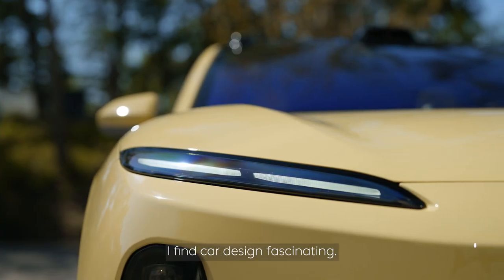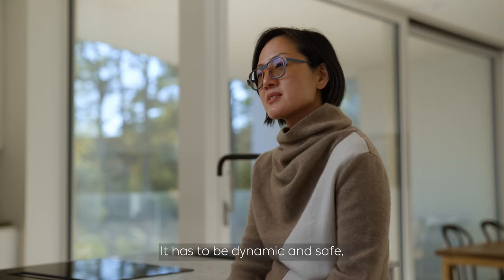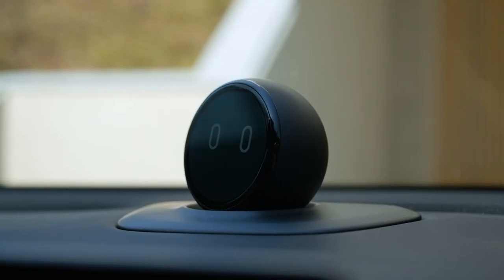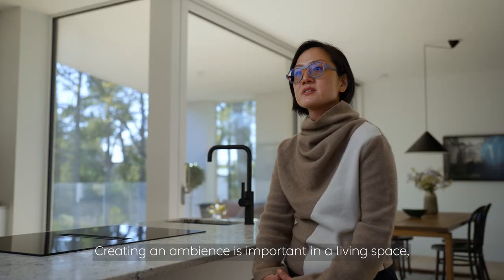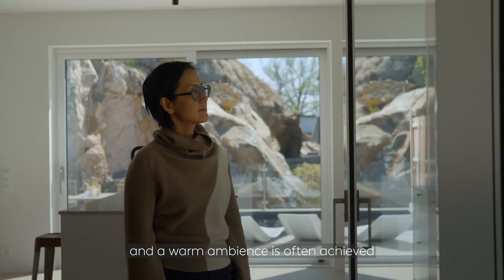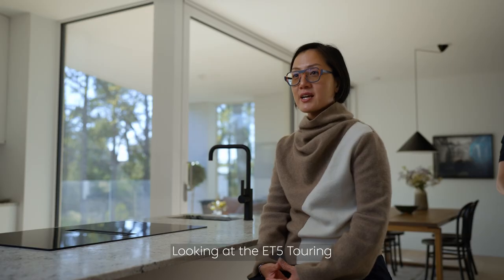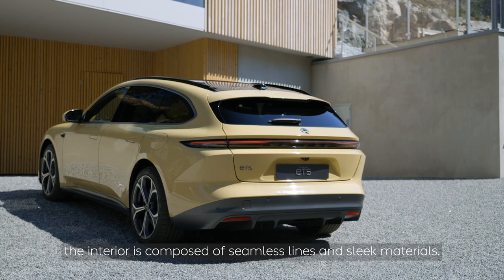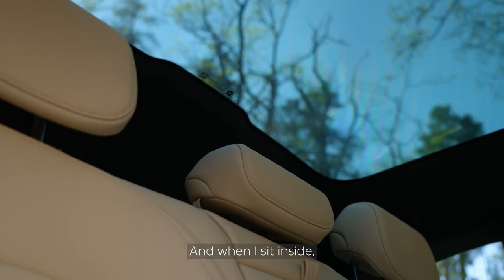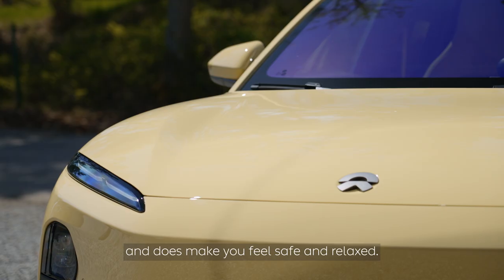I find car design fascinating. A car is basically a moving piece of architecture. It has to be dynamic and safe, yet comfortable and functional for people. Creating an ambience is important in a living space, or any space where you have to spend a lot of time. And a warm ambience is often achieved with natural materials and soft lighting. Looking at the ET5 Touring, the interior is composed of seamless lines and sleek materials. And when I sit inside, the cocoon seating design fully envelops the body and thus makes you feel safe and relaxed.